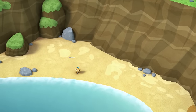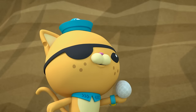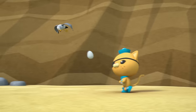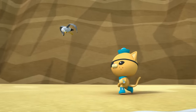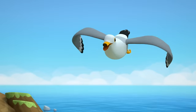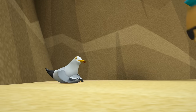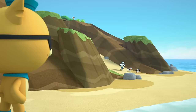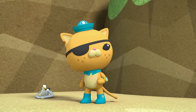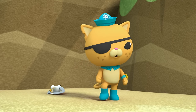You want this puffin egg? Catch! Too slow! Try again! Hey, that's no egg. You tricked me. Yes, that I did. Hey, look out! Out, my wing! Hooray, Quasi! You saved us! I guess you Octonauts really are here to help. I just wanted to scare the scallywag away. I didn't want to hurt him.